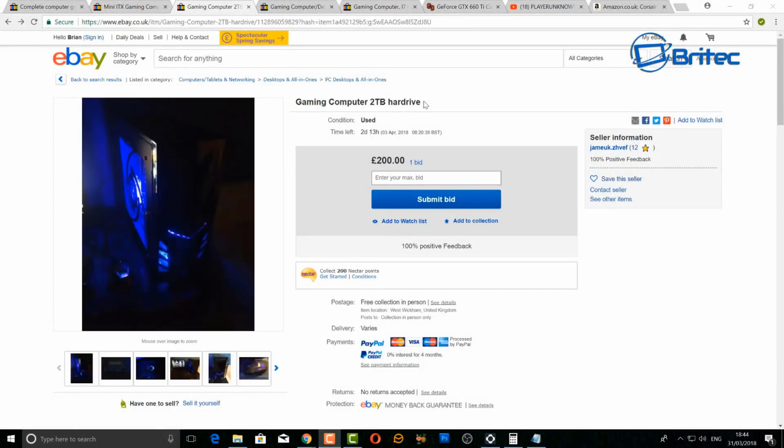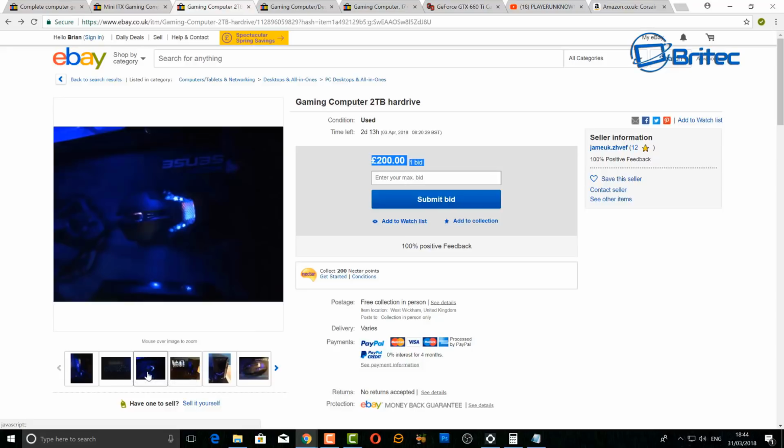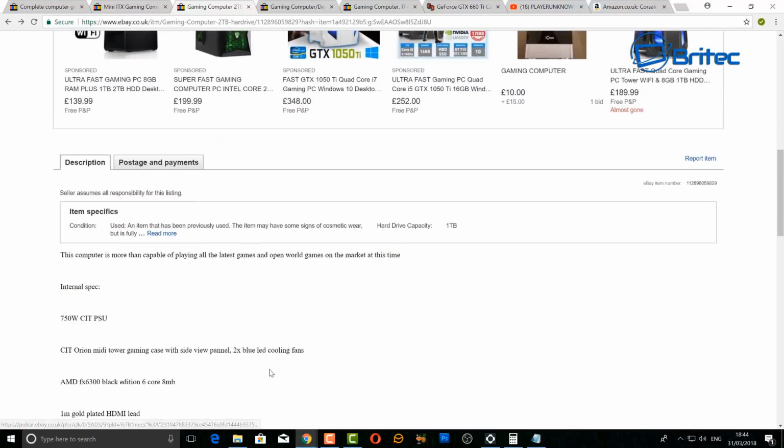You can see gaming computer, 2 terabyte hard drive. Now why you'd want to list that in the title, I don't know. Maybe that's to try to make you buy it thinking that you're going to get something that's really decent. But you can see £200 is listed there. One person has bid on it at the moment. And you can go through here and you've got a backlit keyboard there, LED mouse lit up. And you can see the screen alight there, which is going to give you a monitor there as well. So you can generally check here what you're going to get for your money.